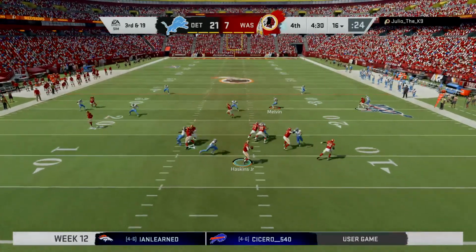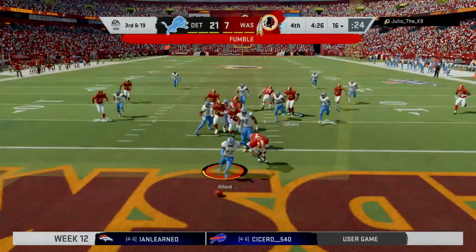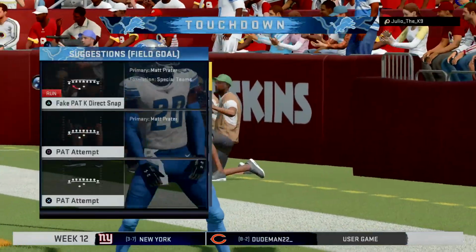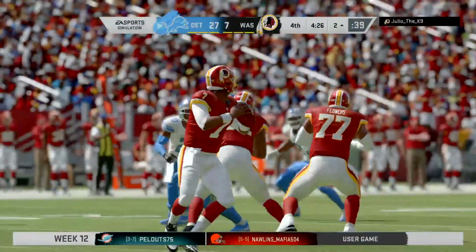They absolutely have. And Haskins hit, and he lost the football. And this is scooped up by the Lions. And what else could go wrong at this point? This is going to be a defensive touchdown as they keep piling it on.